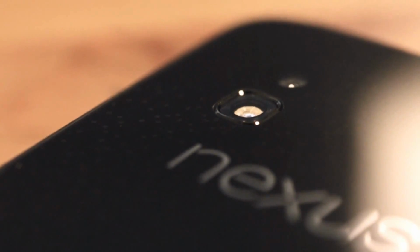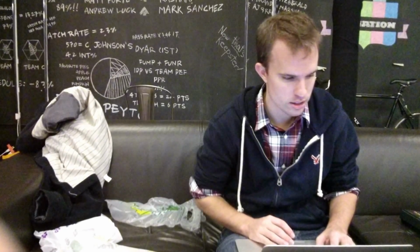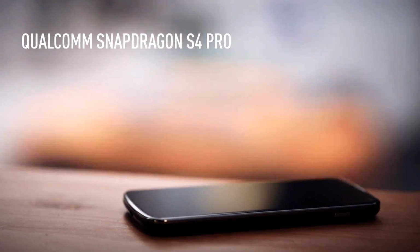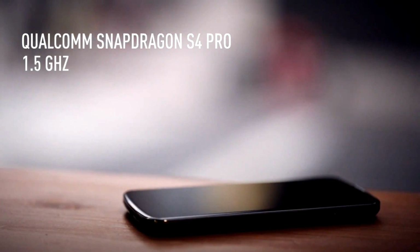It's got two cameras. There's an 8-megapixel shooter on the back and a 1.3 megapixel camera on the front. The camera on the phone is a lot better than the Galaxy Nexus. It takes nicer photos, and it takes better photos in low light, which is really important. It's not the best camera on a phone, that's for sure, but it definitely gets the job done much better than the previous version.